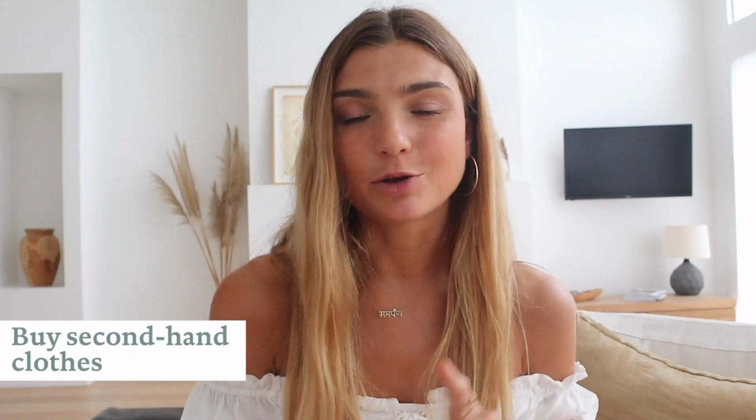Slow fashion is good fashion. Other options are just buying secondhand, so from op shops or online on places like Depop and whatnot, where a lot of people, including myself, put up our old clothes in order for them to be reused, recycled, and re-loved so they go to another good home.